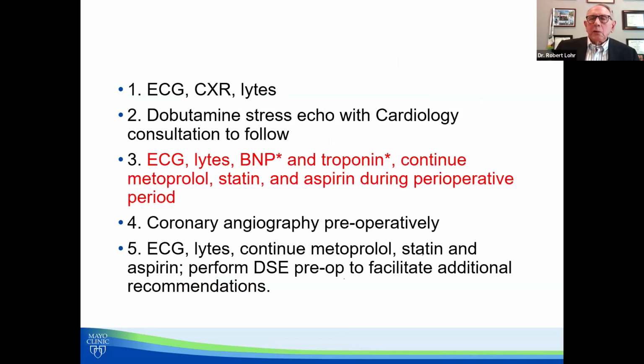So we have a 76-year-old man with a history of heart disease, so with some risk factors, and we're not sure. We've done the risk stratification. We really don't know his functional capacity, and we're not really able to determine it because of his knee. So we did a BNP, and we do want to do a BNP and a troponin.